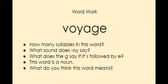Okay, our word is the word voyage. I'll say the word, you repeat it after me. Voyage. How many syllables is the word voyage? Should be two. What sound does the vowel O-Y make? What about G? What does G say if it's followed by an E?